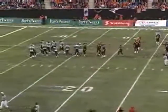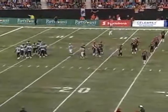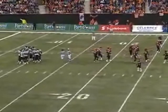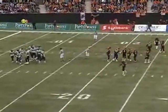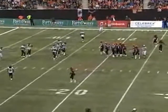Let's go to Scott Rentoul. Scotty, what'd you see? Guys, it's Chris Wilson again. He's in everybody's grill. He was up in the face of Kenton Keith after that play. He is talking a ton of smack down there. Jason Armstead had heard enough. He went over and gave Wilson a shove. That's why the penalty. So now it's 2nd and 26 for the Riders.